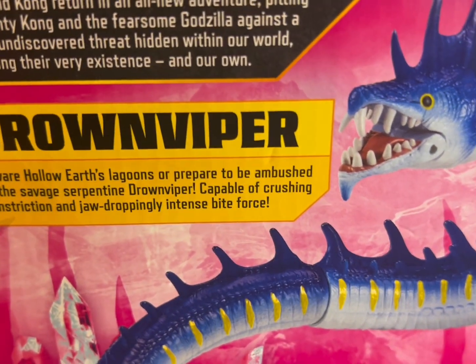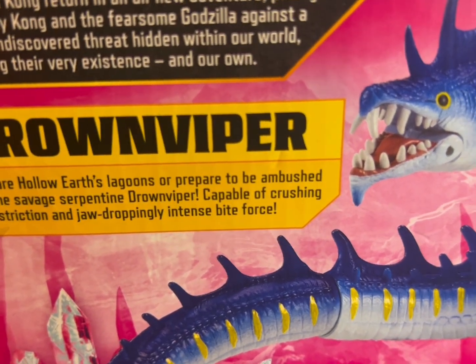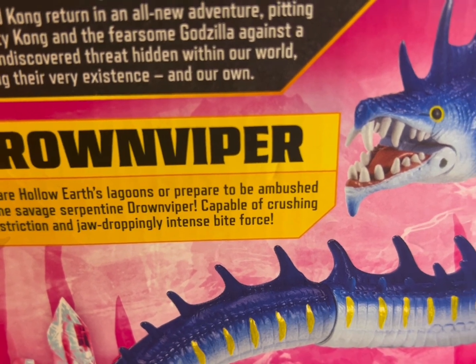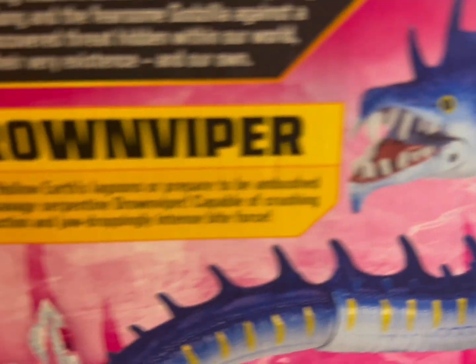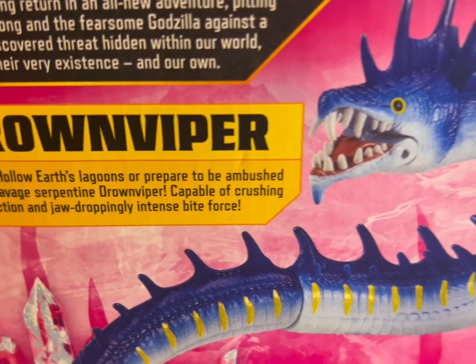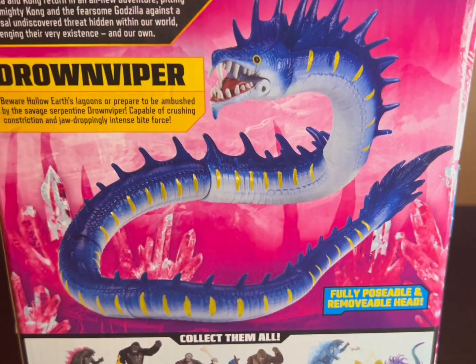And it says, Drownviper. Beware Hollow Earth's lagoons or prepare to be ambushed by the savage serpentine Drownviper, capable of crushing constriction and jaw-droppingly intense bite force.